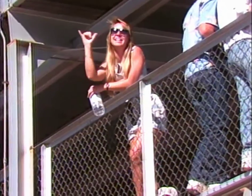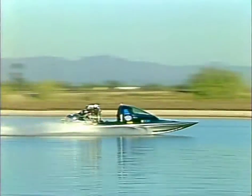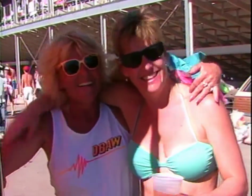Best combination in America, babes and boats. And boats. I love the smell of nitro.